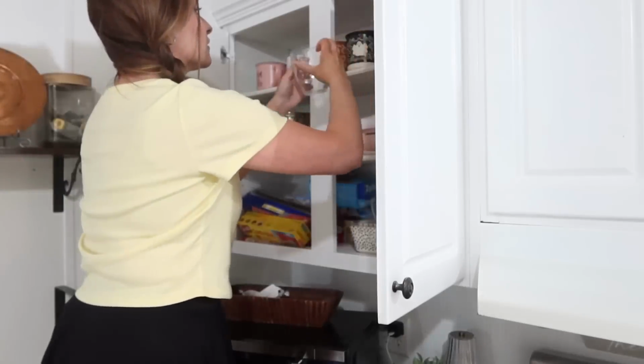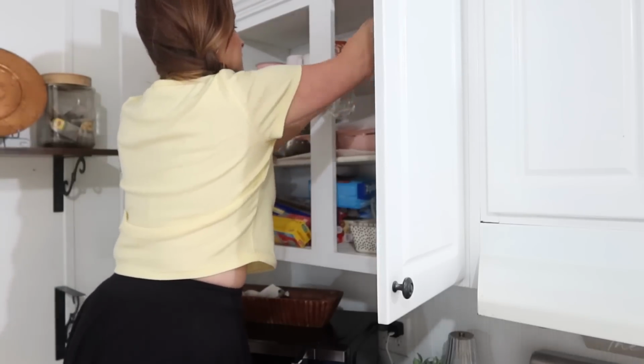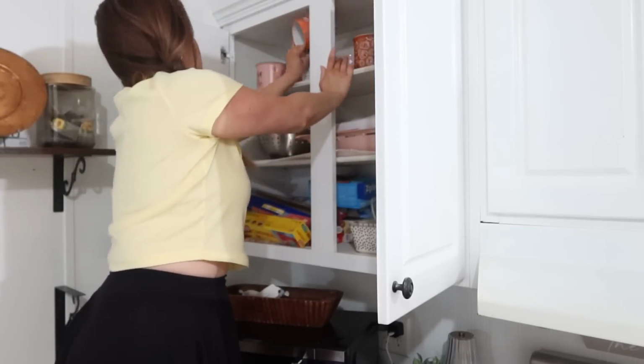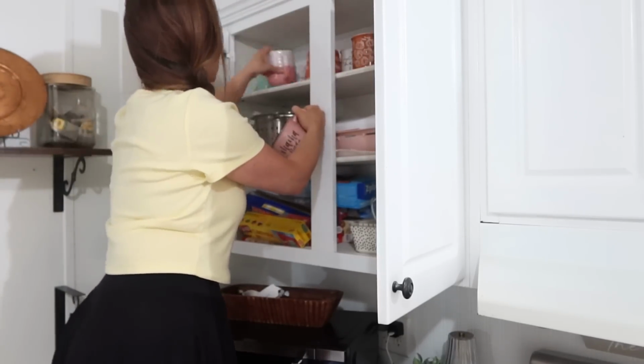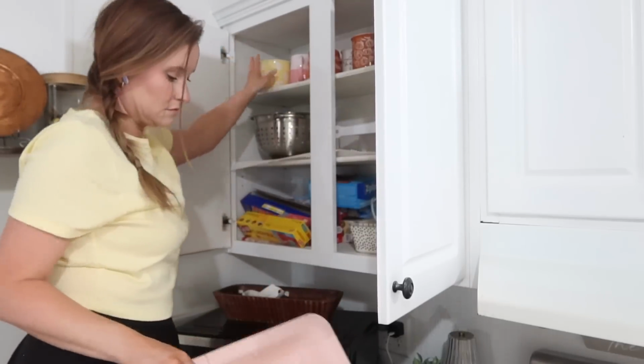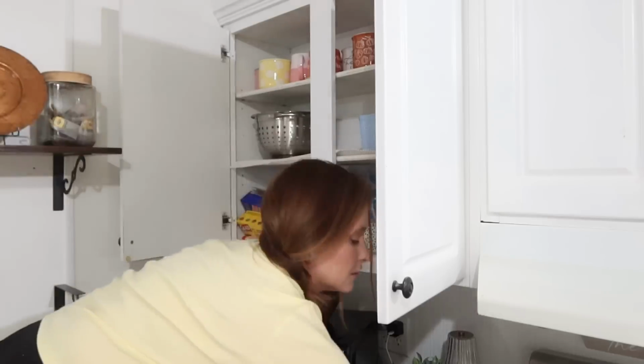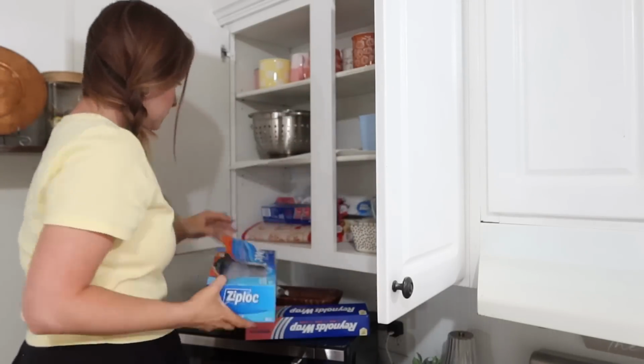So this last cabinet holds my seasonal and extra coffee mugs. I love to collect mugs. When I'm out thrifting, that's usually where I make a beeline, to the coffee mugs. And I do have quite a few that I don't want to part with. Every now and then I will get rid of one or two, but right now I just want to hang on to all of them.